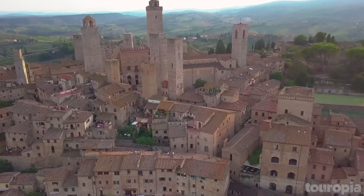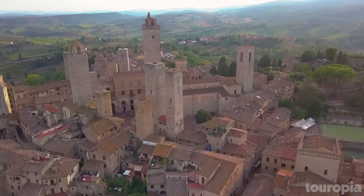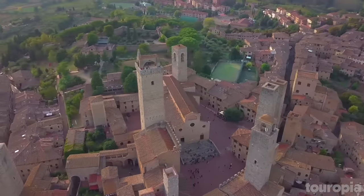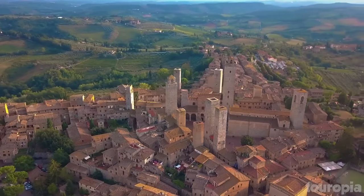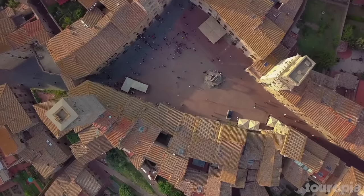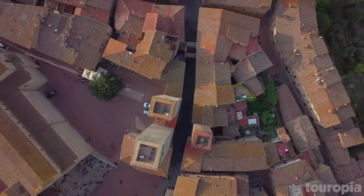San Gimignano boasts 14 medieval towers of the 72 that once existed, and overlooks picturesque olive groves and vineyards. Travelers who want to know what Tuscany was like in medieval times must visit San Gimignano and stroll along the narrow cobblestone streets. The towers represent the historical practice of rich families competing for status by constructing tall towers.